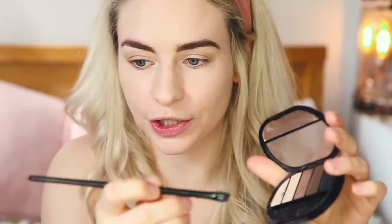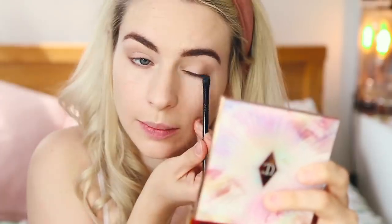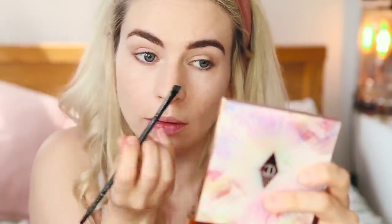Back onto the eyes, I'm going to take the darker brown here on an angled brush. This one's from Mascara, and I'm just going to place that on the outer corner of my bottom and a tiny bit on the top. I always go back in at the end with a little bit more eyeshadow if I need it, but for now, mascara.